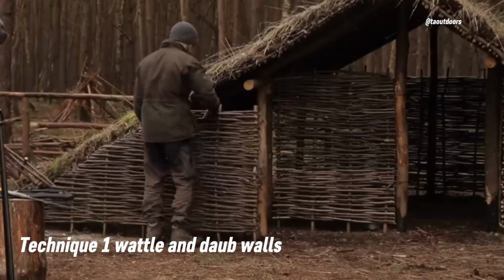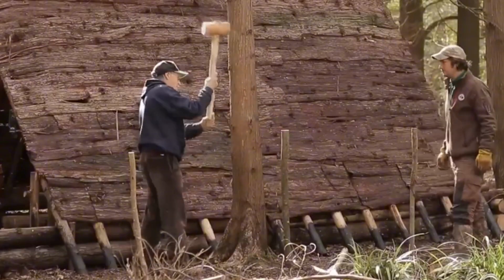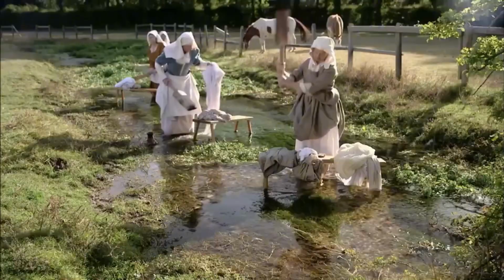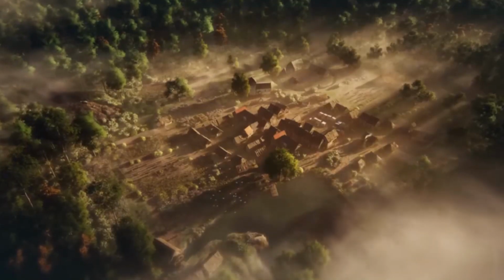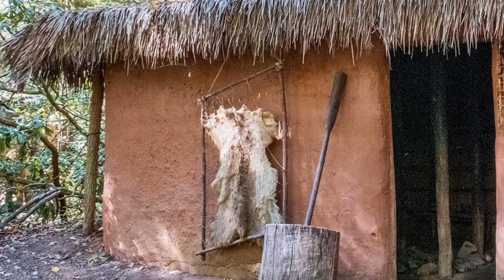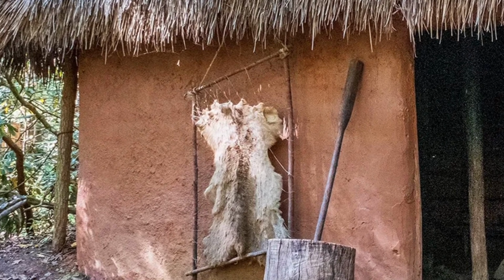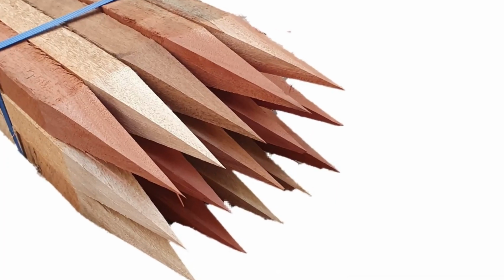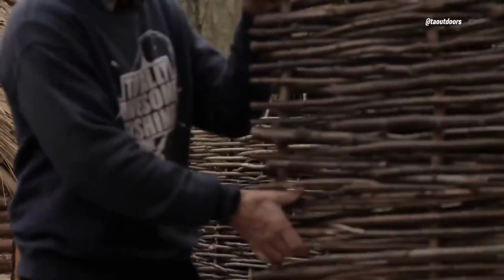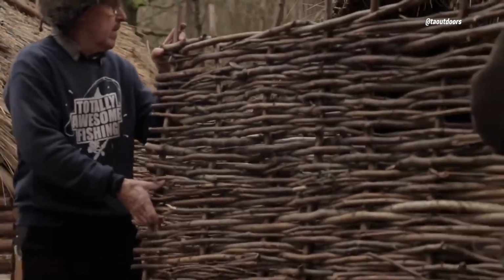Technique 1. Wattle and daub walls. In a world without insulation, without cement, without even nails, building a wall that kept you warm, dry, and alive was a challenge of survival. Medieval builders found an answer in what surrounded them: sticks, earth, and straw. They wove slender branches between upright wooden stakes, creating a flexible lattice. Then they packed it with a mixture of wet clay and chopped straw, forming thick, breathable walls.